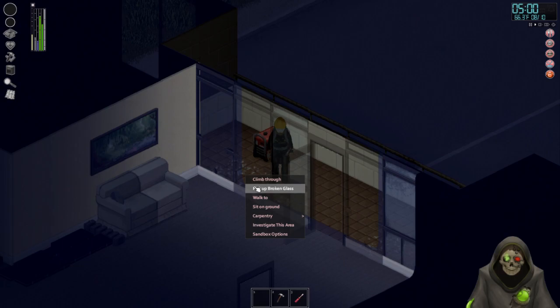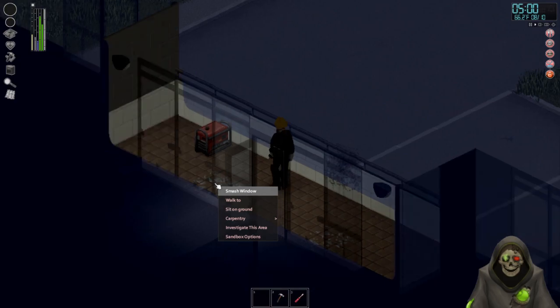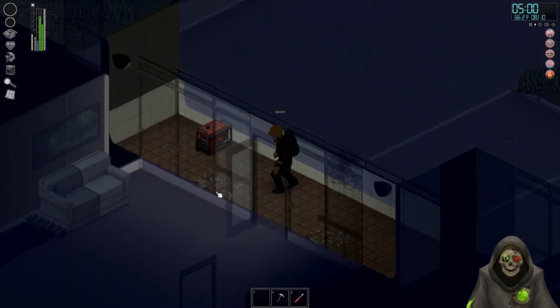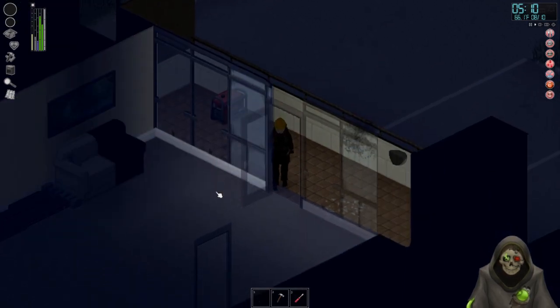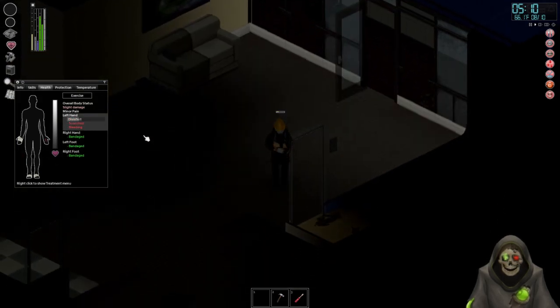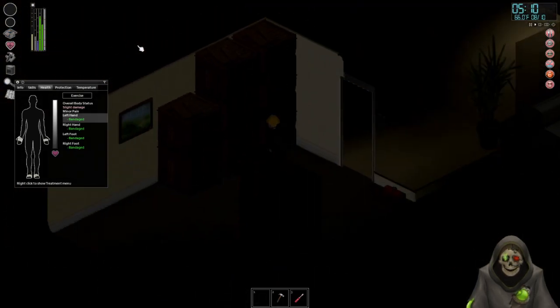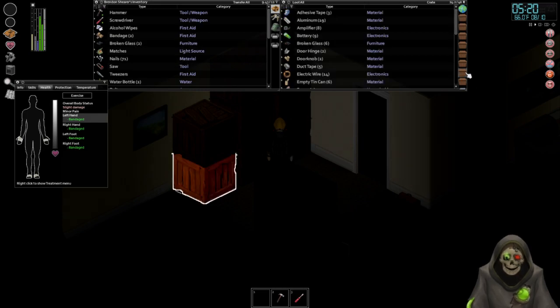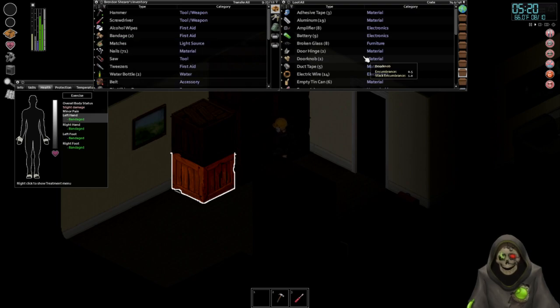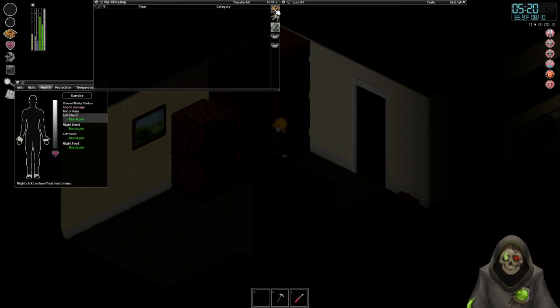I'm going to make sure I have tweezers in my inventory before picking up this broken glass. Can I not pick it up when I'm standing on it? No, I don't want to smash the window. I'll pick up this glass. There we go. What? Why am I bleeding? I had tweezers. Well, I'm a little flabbergasted by that, if I'm honest. Let's throw this broken glass in here. Keep the rest of that stuff.